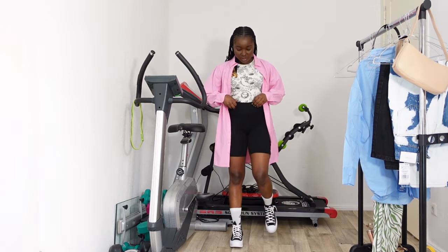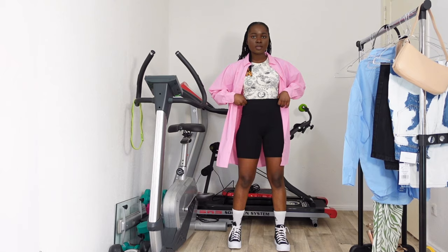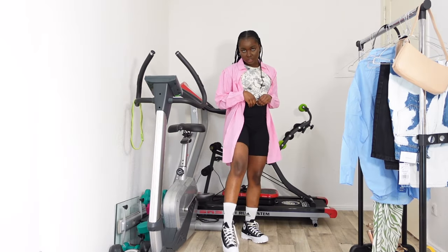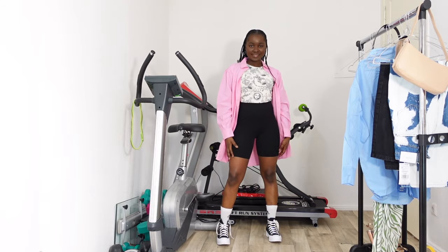So I'm wearing it with my Tom Tailor Converse, and my Adidas socks to style this all together. The lace is just not cooperating, so we're gonna leave it like that. So yeah, that is it for this look.